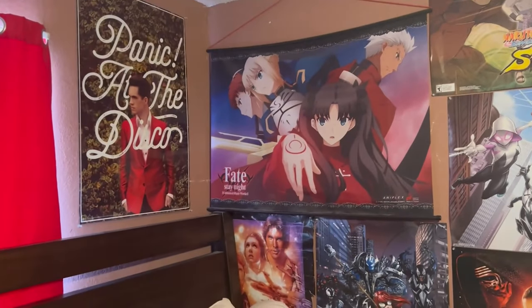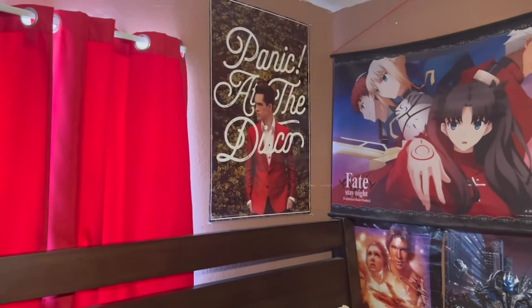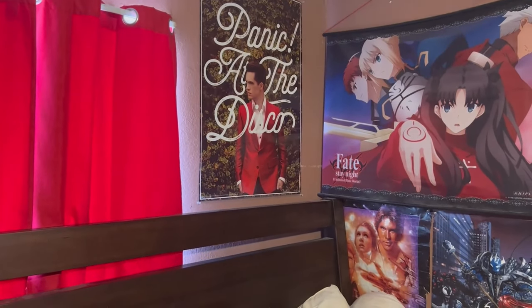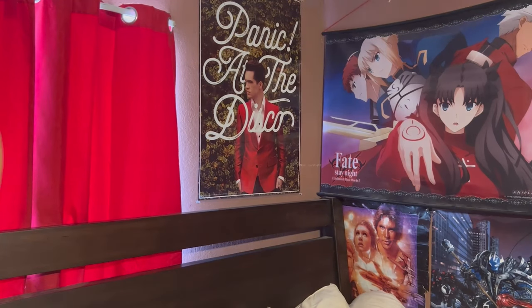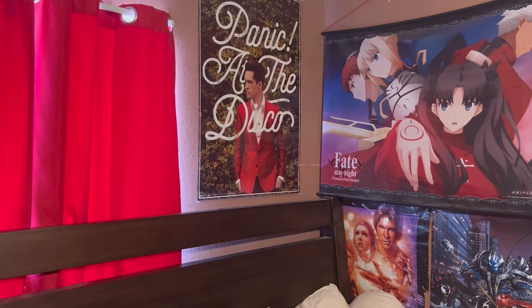So let's go with the other side of the room. And obviously there's more because it's a bigger wall. So let's start off with the Panic at the Disco poster. So Panic at the Disco is my favorite band, or quote unquote band, because all the members left and it was only Brendon that stayed.